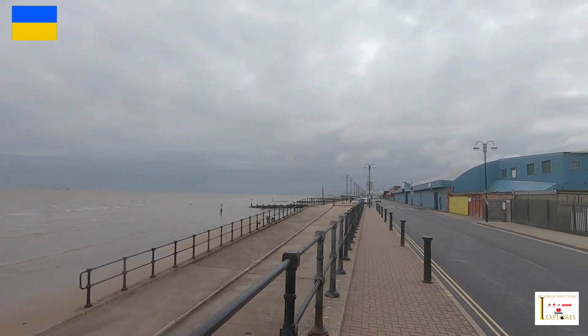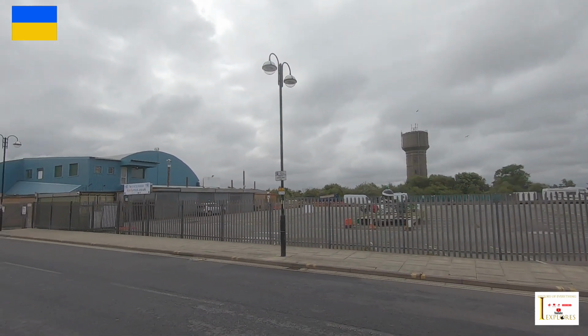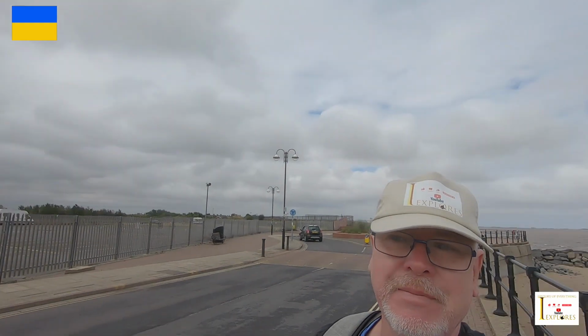A lot of things going on in this area. So you've got the Mad Mouse there, which was a wooden roller coaster. Obviously your Wonderland with its rides and amusements in there, and a lot more, which I'll tell you about. And then you've got your pleasure flights on the beach. There's a lot went on up this end, so let's go a bit further.